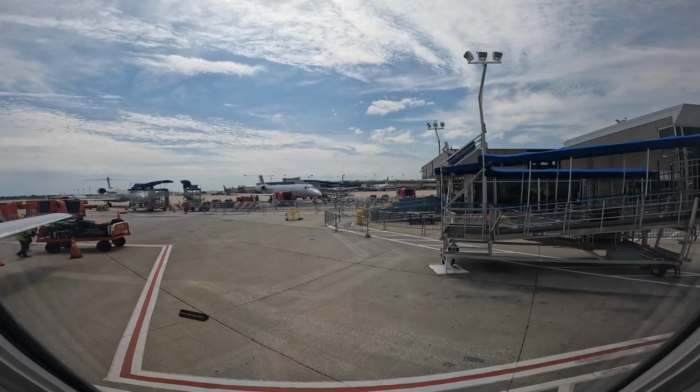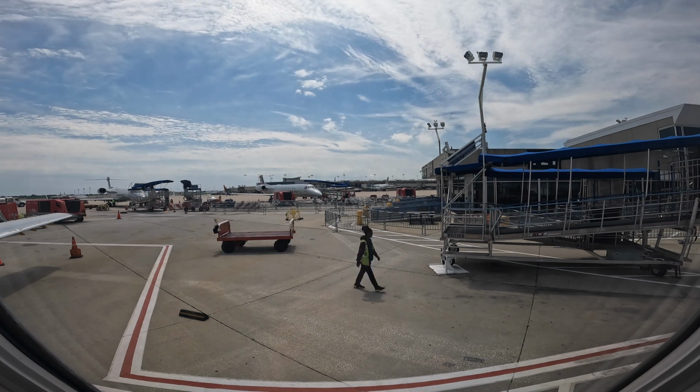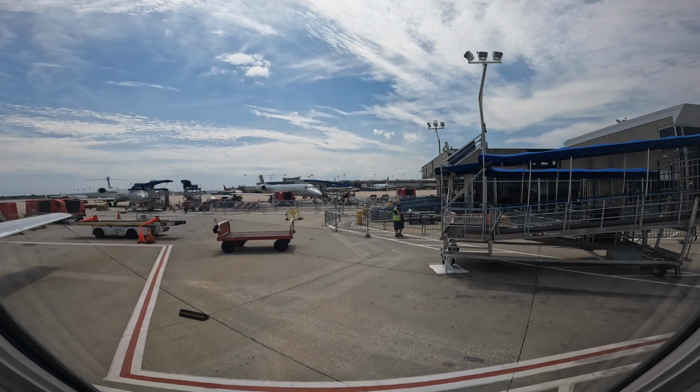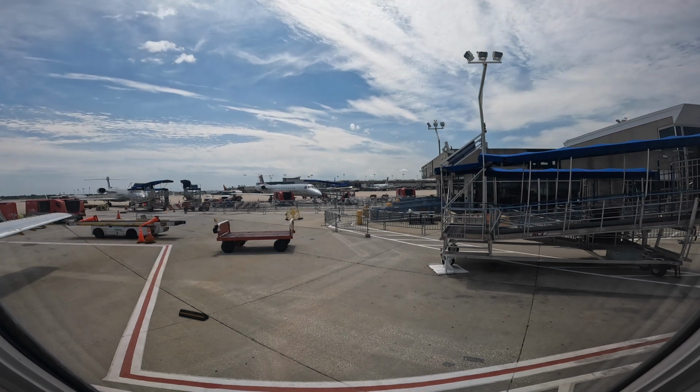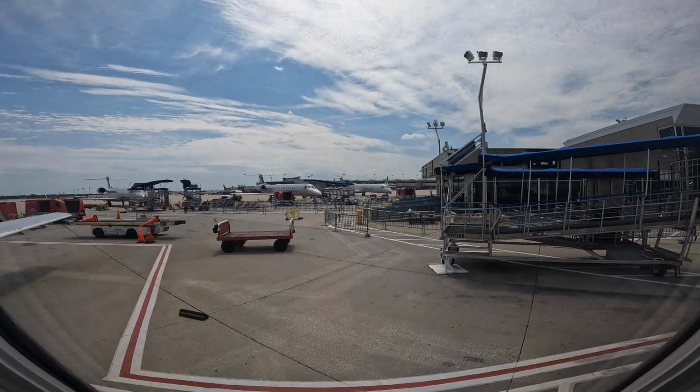Looking at a total flight time today once we get airborne, about 1 hour and 2 minutes. We'll be climbing to 31,000 feet. Weather in Montreal, we've got light winds from the west, broken skies, and a temperature of about 22 Celsius, 72 Fahrenheit.